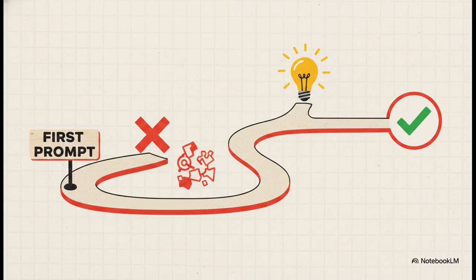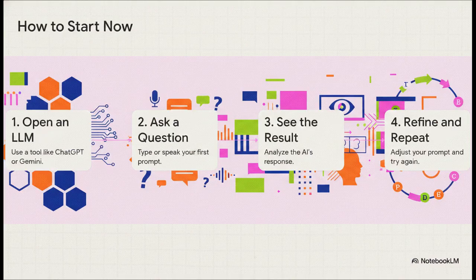Some of your prompts are going to fail, and that's not just okay, it's perfect, because every bad response teaches you something new about how to write a better prompt next time. Ready to start right now? Okay, here's a super simple 4-step plan.